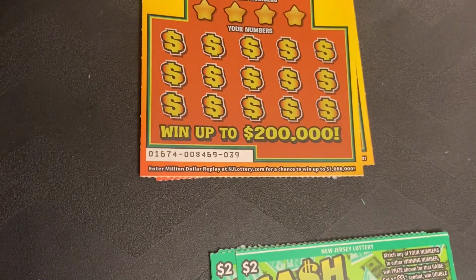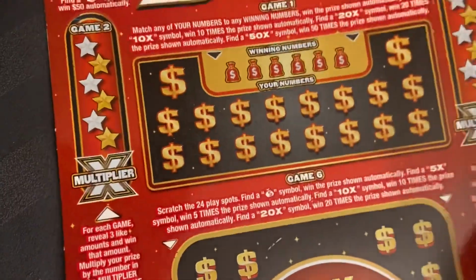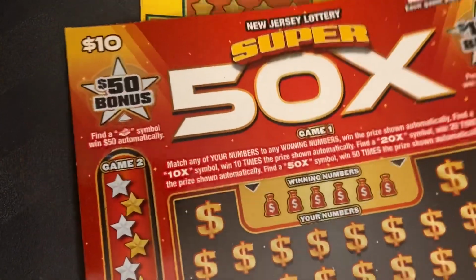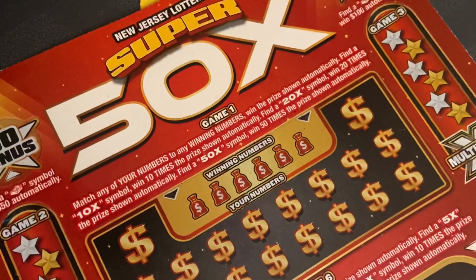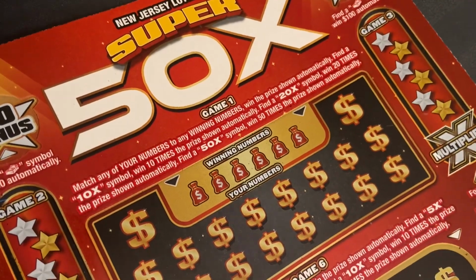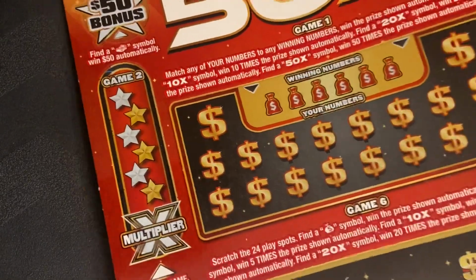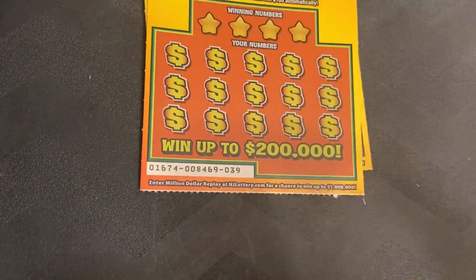And the big ticket, the huge ticket, I probably can't fit it on the full screen, but wow. It's a gigantic ticket. Oh, the Super 50X, the brother to the Super 50, which was last year's release. So this ticket is huge, as you can see. Many different games on it. Looking forward to that. But let's start with the Cash Climb.